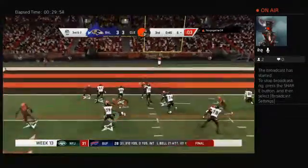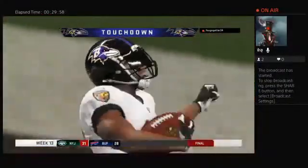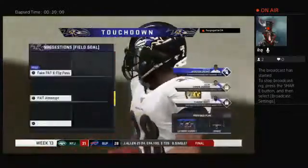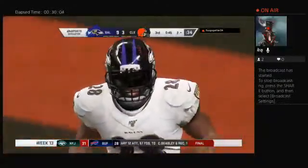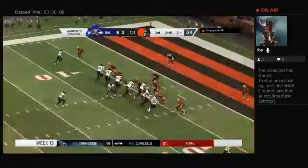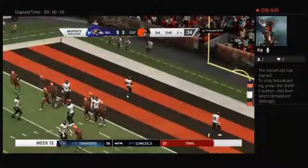They'll keep it on the ground. Swift, and he'll take it into the end zone for a Ravens touchdown. A great effort there. His 17th touchdown now on the season. And the Ravens have taken the lead. And they're able to run it in.